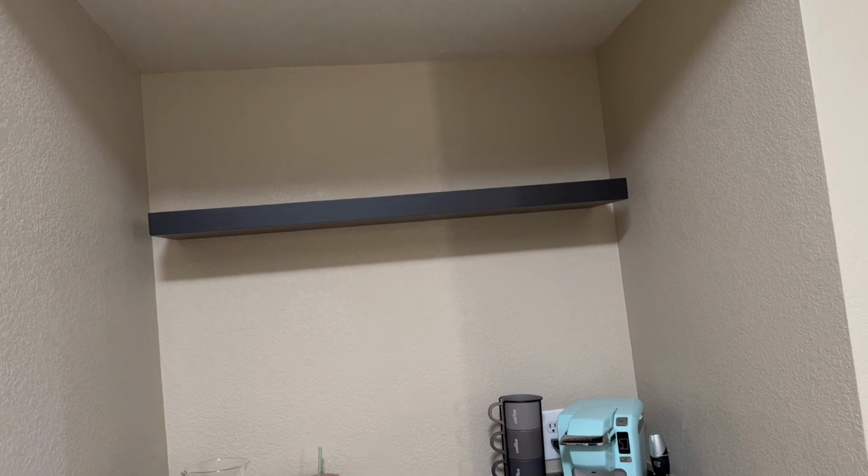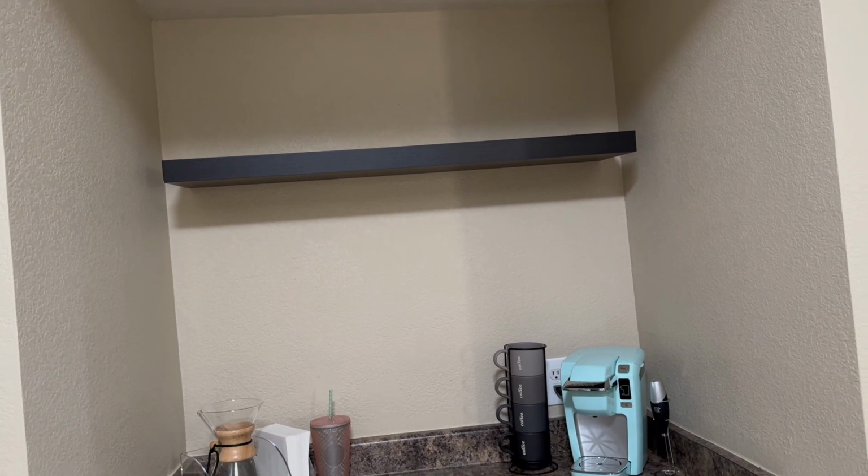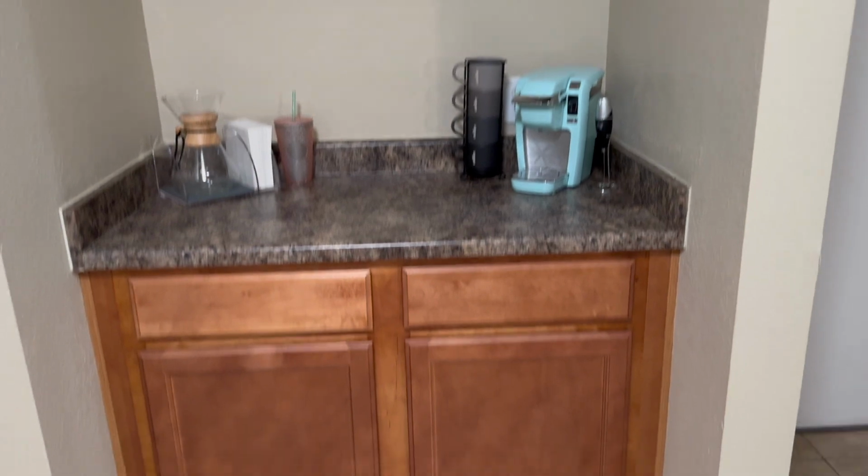We got this shelf from my grandparents because they were getting rid of it. We were looking at one at Home Depot, but it leans forward too much and I'm too scared to put my Bailey's on there. So we're gonna do a different kind of shelf. That one's still in the process.